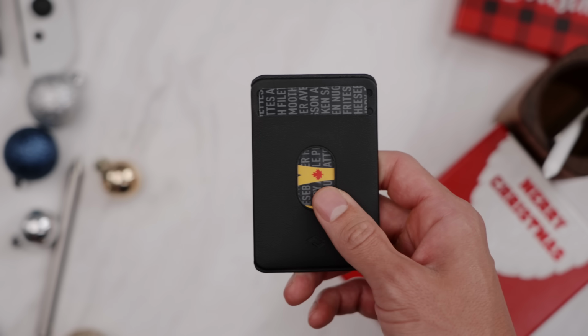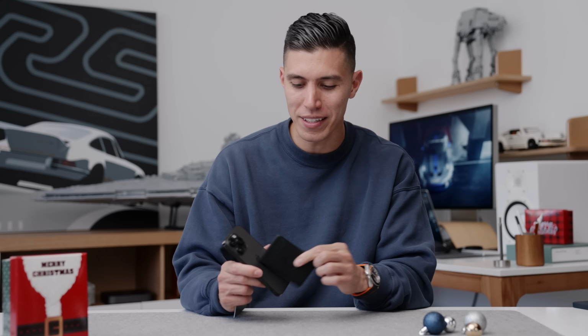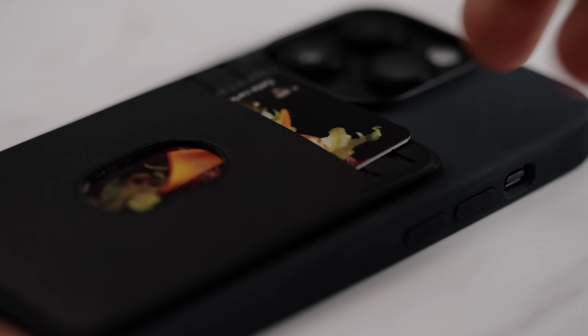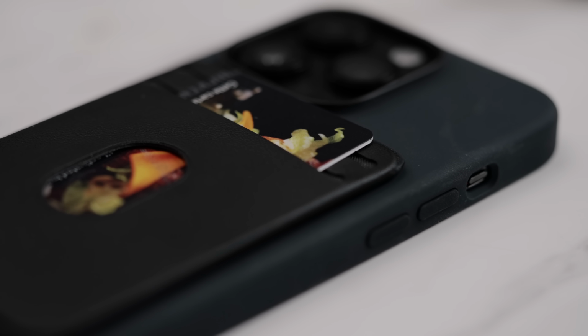It's sleeker, it's way cheaper, because I think Apple charges close to $100 for their leather wallets. Obviously this is in some faux leather, but if you don't mind that, I think it's a solid alternative. And once again, for around $50 or less, it's way better of an accessory.